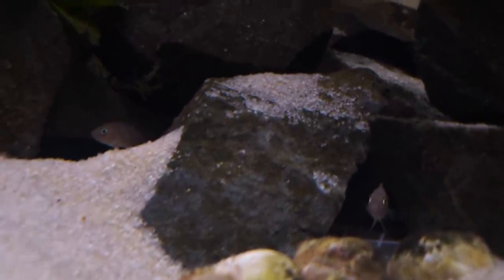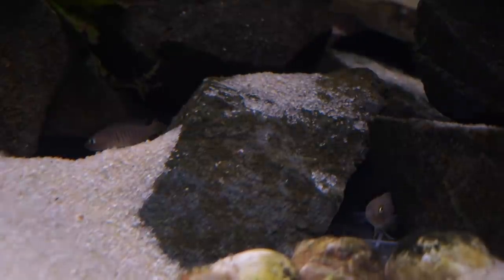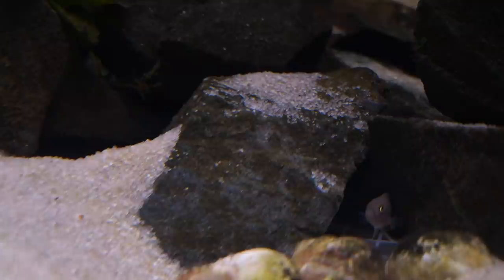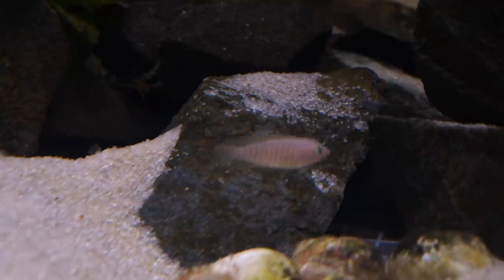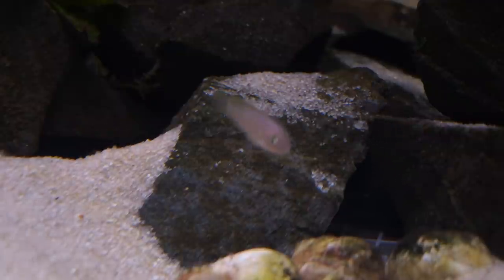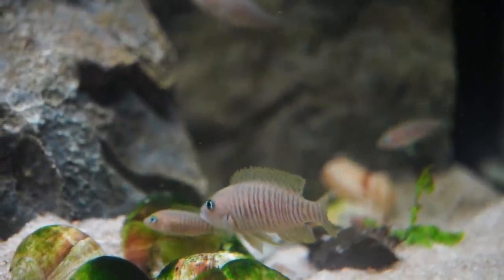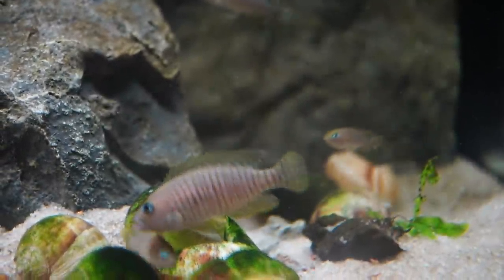Well, rock piles will work the same as long as there's some visual blocks. Some of the males will pick a different side of a stone and just create their own little homes, trying to entice females in, making it nice and large and protected and safe, and trying to find a female to bring back home. So we got a male and a female breeding, they're laying eggs, they're doing their thing, they're raising their family. What if you have more pairs?